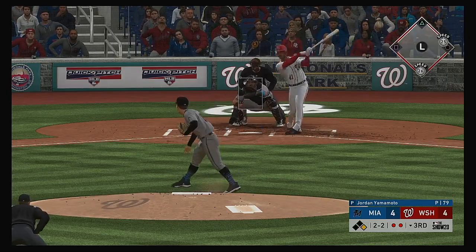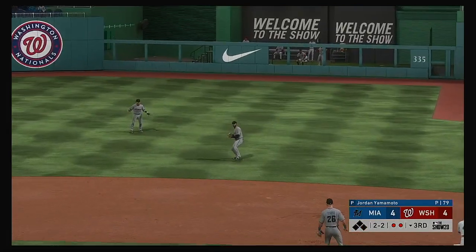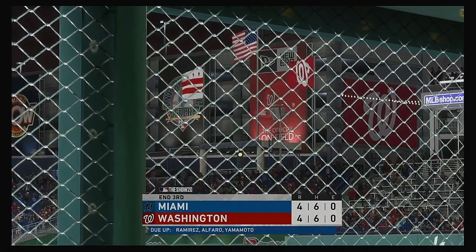Here now the 2-2. Now here's a swing and a high pop-up drifting into shallow right field. And VR will look this one in to retire the side.